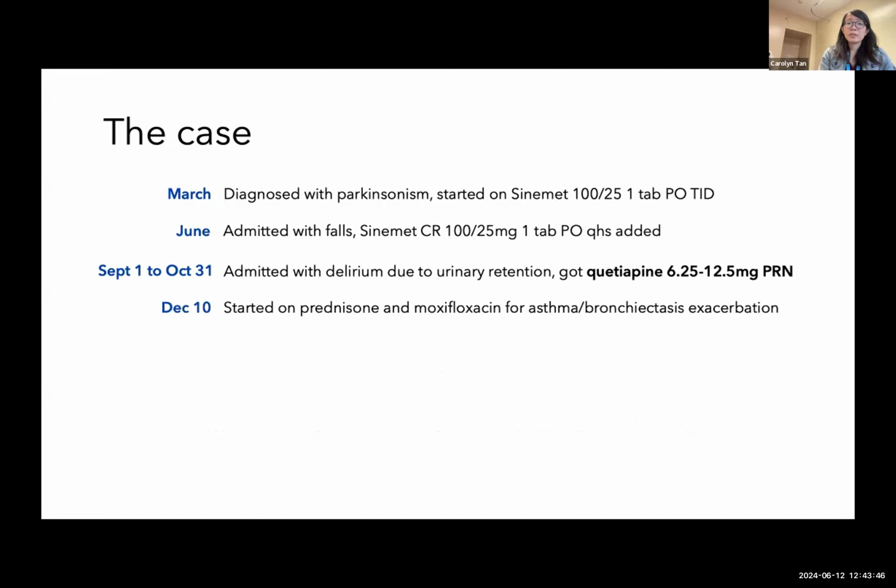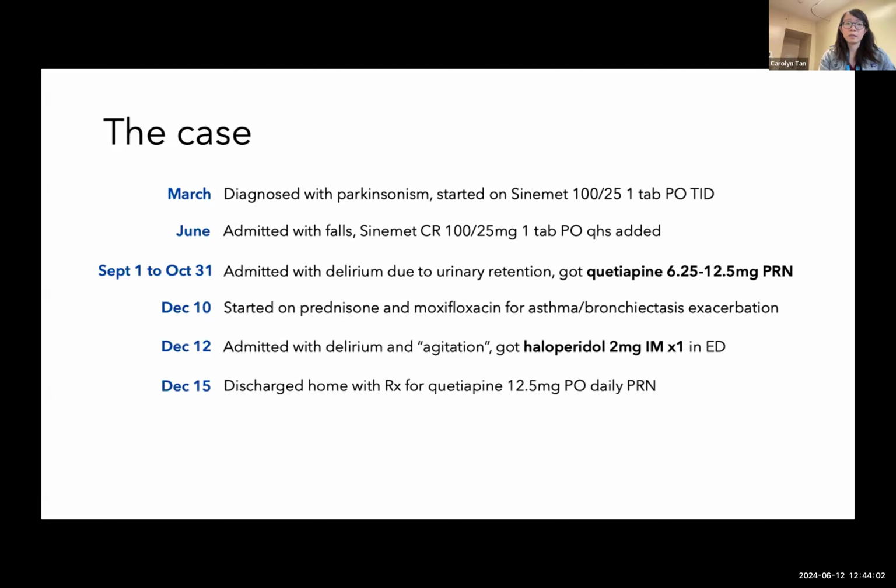He was well up until December 10th when he was started on prednisone and moxifloxacin for an asthma and bronchiectasis exacerbation. And 2 days later, he was admitted to Sunnybrook with delirium and agitation and got haloperidol 2 milligrams IM times 1 in the emerge. December 15th, he was discharged home with a prescription for PRN quetiapine 12.5.